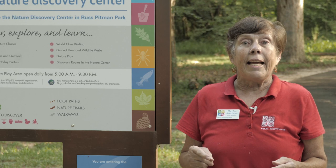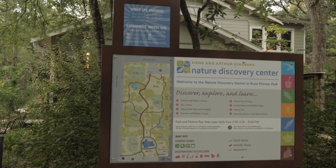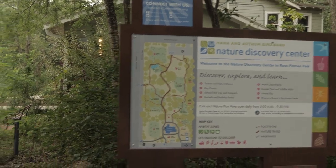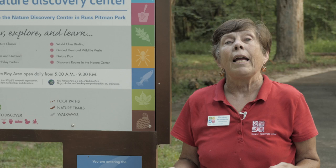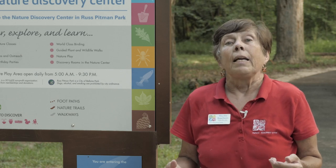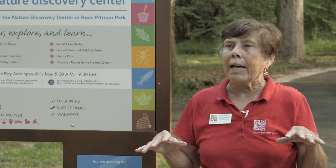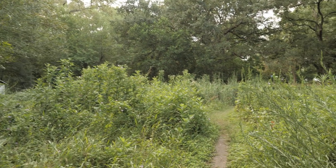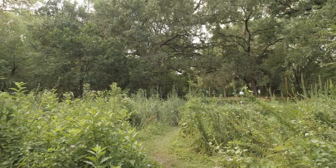In 2008, I headed up a task force for the Nature Discovery Center to create a master plan for the park. And as part of that master plan, we decided to remove most of the non-native plants in the park and replace them with native plants. Also, we decided to create some habitat zones or habitat gardens that showed the plants that would be in this area as well as surrounding Harris County areas.